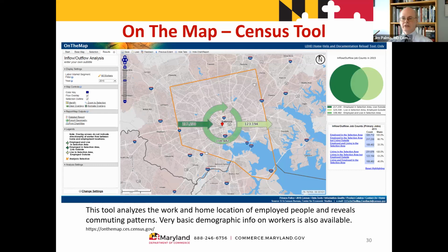This data is very limited because honestly it doesn't tell you much more than that. There is a little bit of information on what they do for a living, very generically, the 2-digit NAICS code, like, do they work in manufacturing or do they work in services, or real general information about what they make for a living. So if you're not interested in the pull of people coming into an area or how many people are leaving an area to work, this tool is probably not for you, but this can be really useful to understand the dynamics of the workforce in your area.